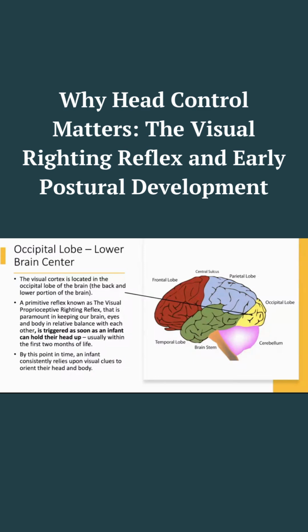It is triggered, and listen to this, it is triggered as soon as an infant can hold their head up. So the ability to hold their head up, which is part of what tummy time is all about, strengthening those posterior neck muscles, allowing the child to extend their head up, that triggers the visual proprioceptive righting reflex, and this should occur within the first 2 months.